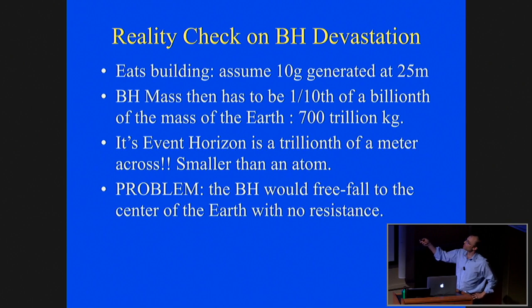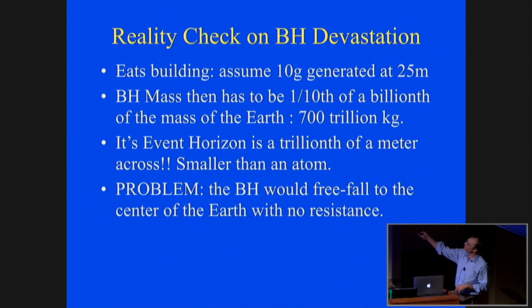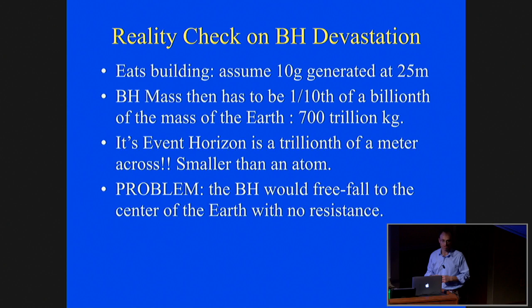So the one thing I focus on is the one you probably all looked at. It's eating a building, and I'm assuming that OSHA or building code standards are that a building has to withstand about 10 Gs, right? So if you increase gravity by a factor of 10, the building is going to collapse. And it looked to me that the black hole was about 25 meters below the surface, kind of moving along, just plucking things down. So I just said, well, you need 10 Gs at 25 meters. That's a lot. So the black hole mass has to be about 1/10 of a billionth of the mass of the Earth, or about 700 trillion kilograms. You can check me on this, but I'm pretty sure it's right.